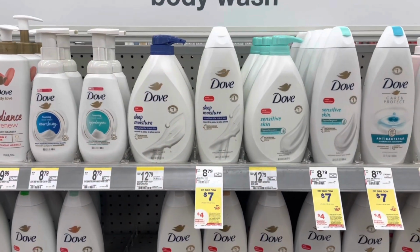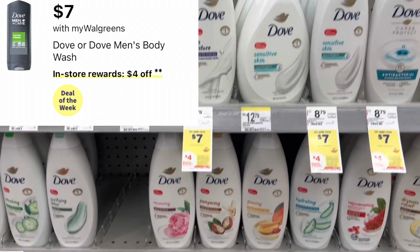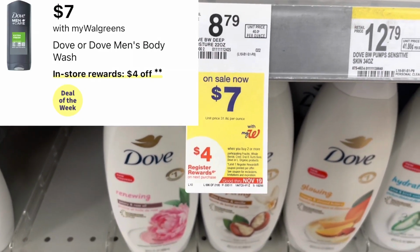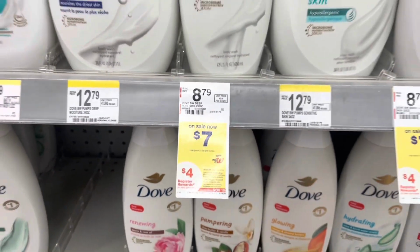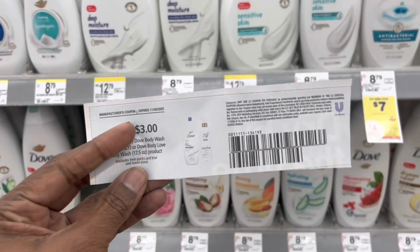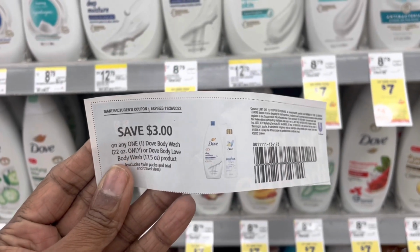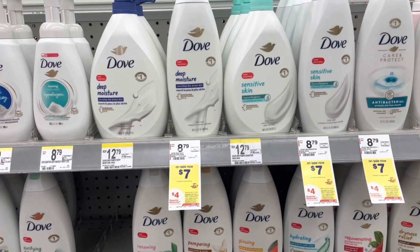The first deal we got going on this week at Walgreens is on the Dove body wash. As you can see, it is on sale this week for $7. And part of a deal, when you buy 2 of those select products, you'll get back a $4 register reward. Now, we did get a $3 digital coupon that we can use. And in the save that just came out today, we also have another $3 coupon. So it'll be $14 before any coupons are used.